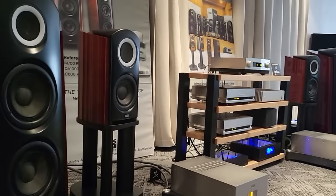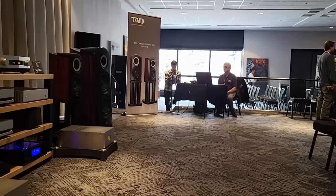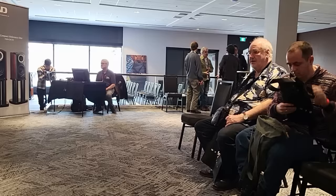What truly shocked me was the second time I went in, they were playing the stand mount version one. And it took us a few minutes to realize because it was able to fill the room. Have you seen the size of this room? I love the vocals with these speakers. It's 100% my kind of mid-range.